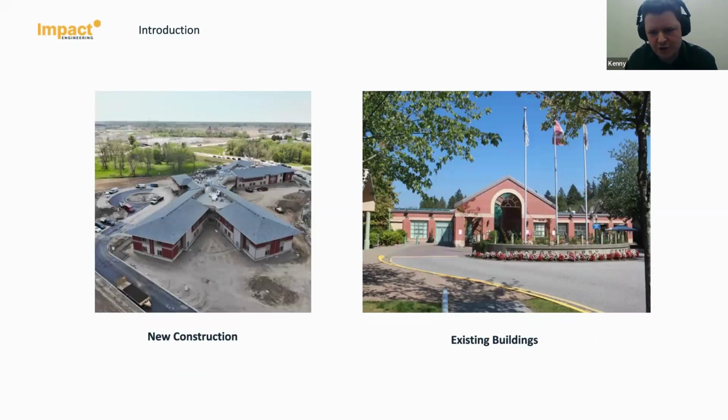So we work both on the new construction side of things and also on the existing building side of things. In terms of the new construction side, it is much easier, as Abhijeet mentioned, to install low carbon, high efficiency technology at the beginning of a new construction project. It's way more straightforward than existing facilities where you have existing infrastructure that you're limited to using. So both new construction and existing buildings are quite unique in terms of the relation to each other and the opportunities that are there.